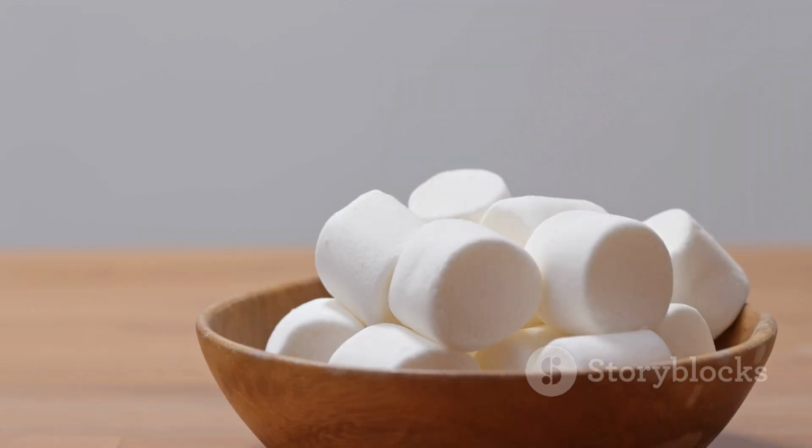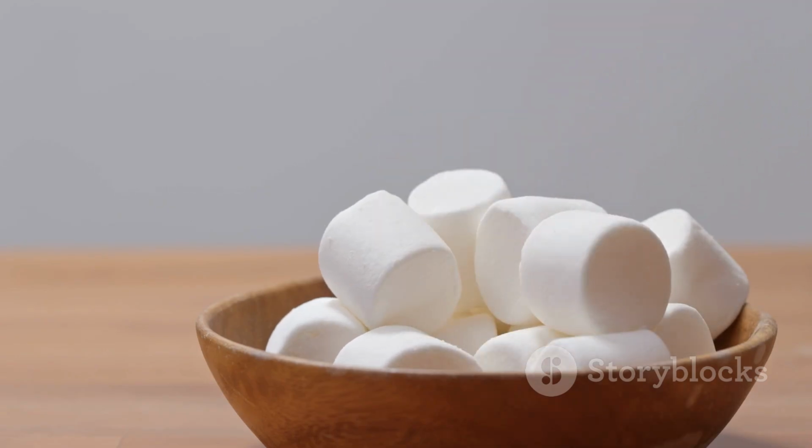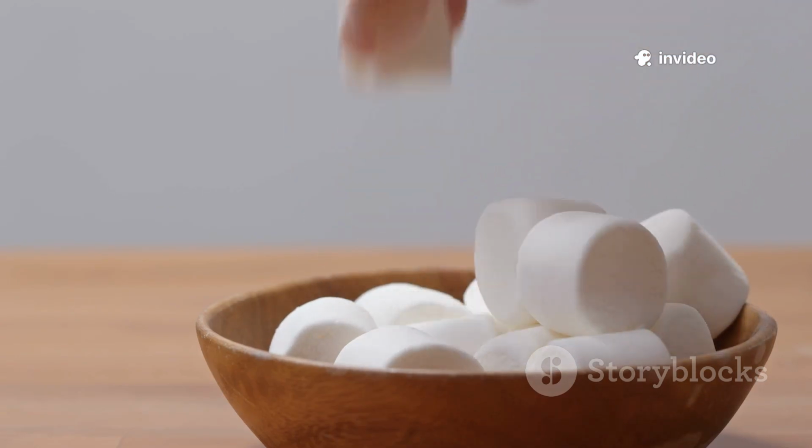So next time you pop a marshmallow into your mouth, take a moment to appreciate the science and craftsmanship behind that satisfying squish, the result of centuries of innovation and a whole lot of sweet ingenuity.